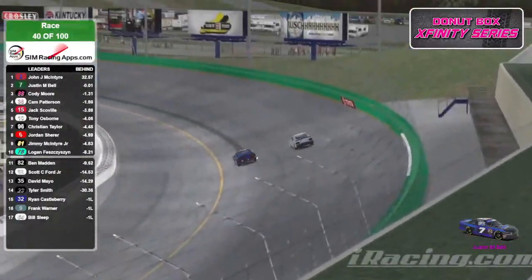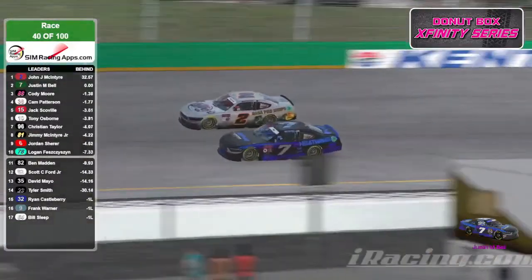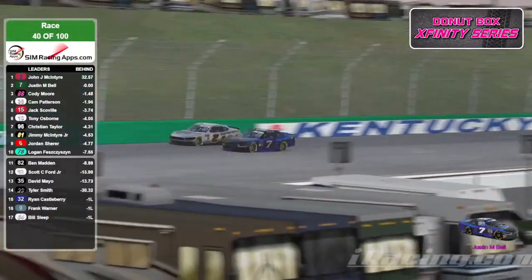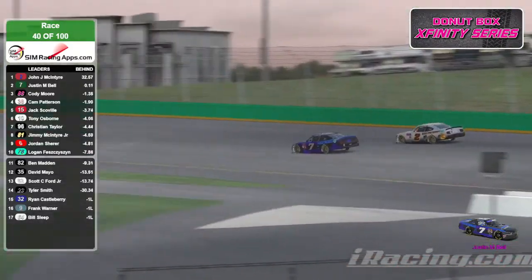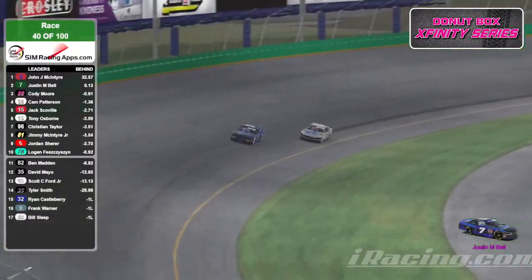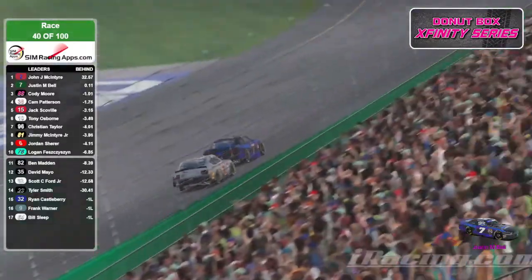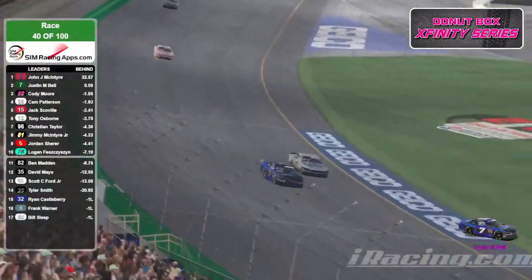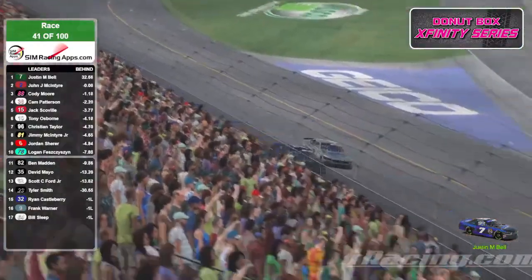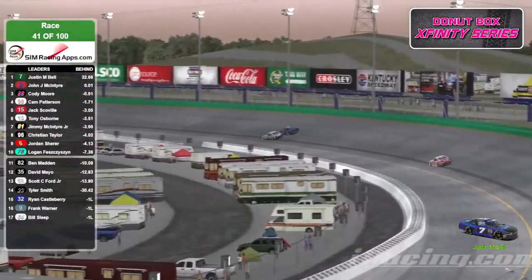McIntyre and Bell side by side in the corner. Justin Bell has the speed, but can he make the pass? Still side by side onto the backstretch. We might have ourselves a photo finish for the stage. These guys are racing hard. Bell throws it into the corner. McIntyre looks under him, seeing if he can get a crossover. Bell looks like he's going to be able to cover him up, hold him off. And Justin Bell will win stage 1 of the preseason shootout here in the Donut Box Xfinity Series. McIntyre almost turns him there.